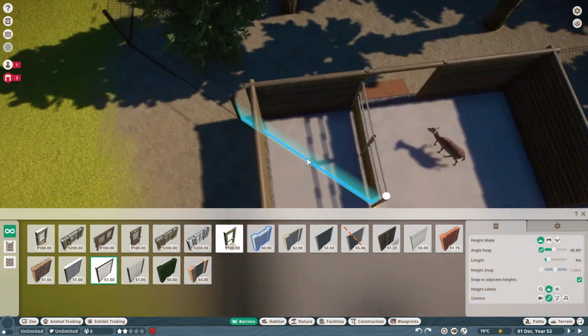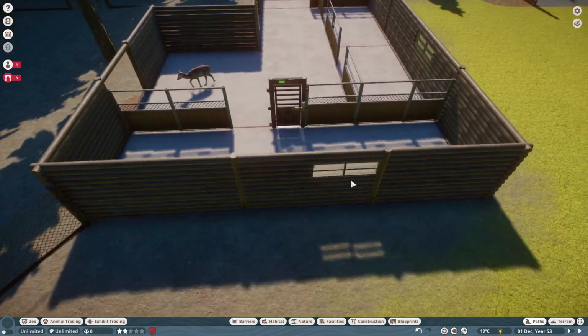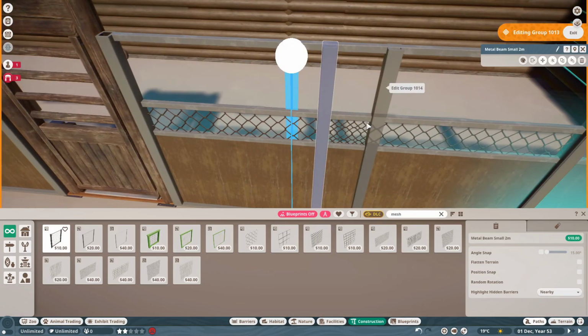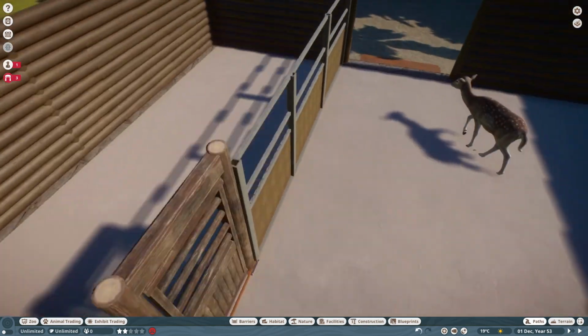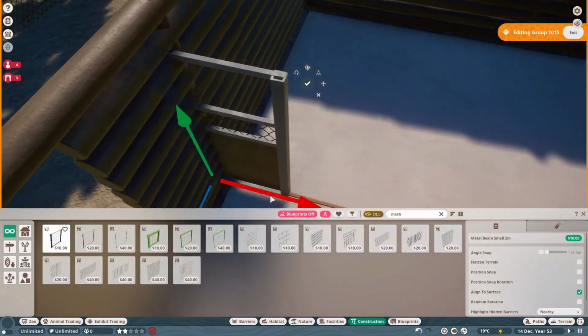And we are now making the separation, or the holding cells, and I in fact planned three: one for the females, one for the males further back, and one in the middle that will be for does and their babies.